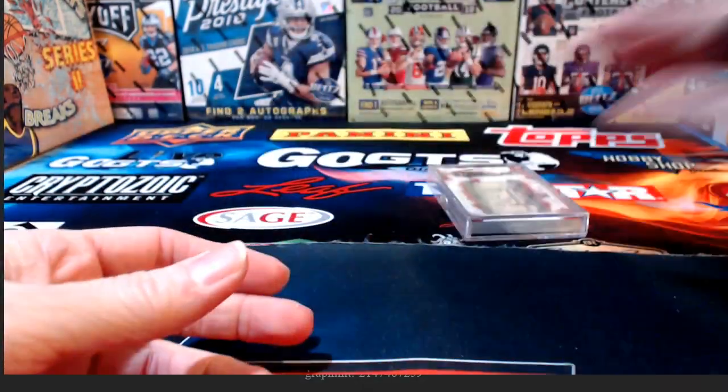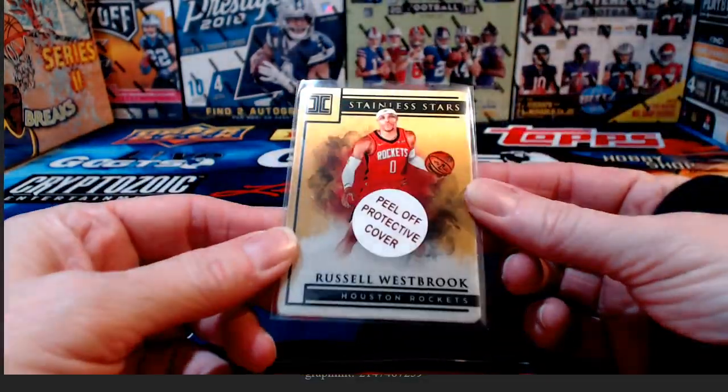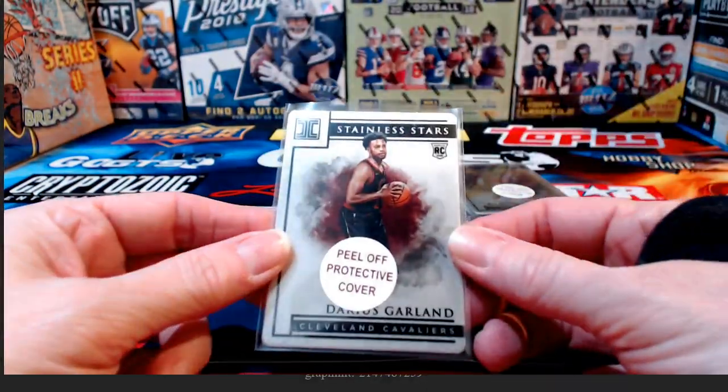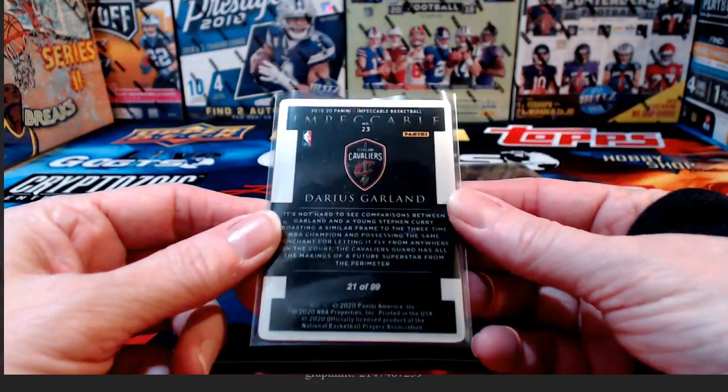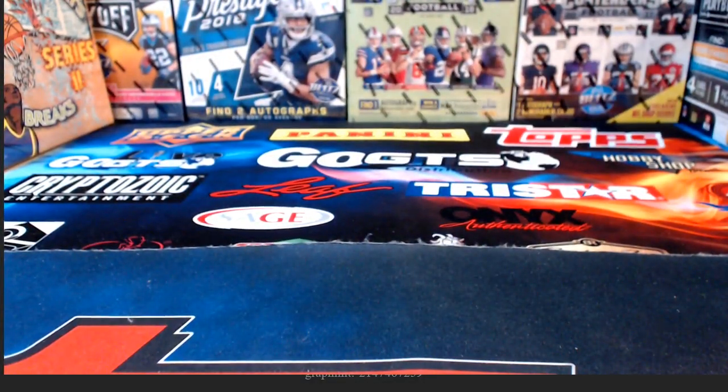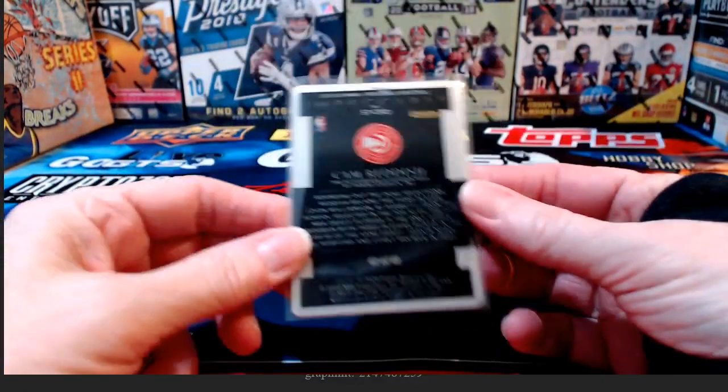All right, so let's recap it, starting with our metal ingot, and that goes to Tyler Herro and the Miami Heat. Our metal cards that are not signed: Russell Westbrook, Rockets to 10, and Darius Garland to 99 for the Cavaliers. Of course, we're not going to recap our base because, well, it's base. Even though it's numbered, we're not going to recap that. But we will do this. Everything in here hard signed tonight.